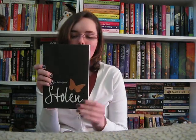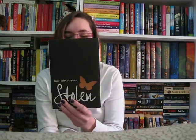Next up we have Stolen, which is by Lucy Christopher. This is a book that's supposedly about Stockholm Syndrome. I think that's what it's called. I've heard a lot of really good things about this book, just how fantastic it is. So I'm really excited to read this one.